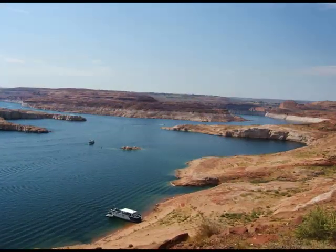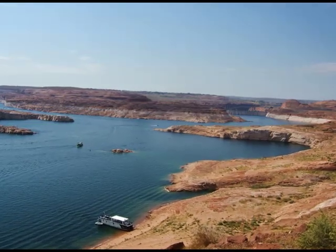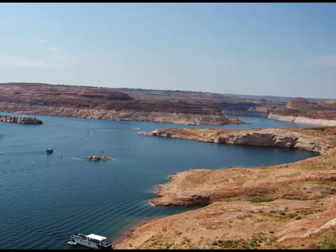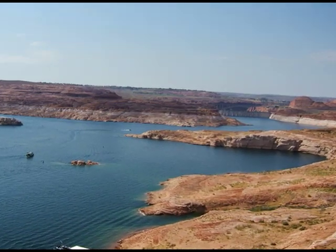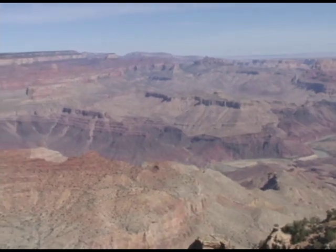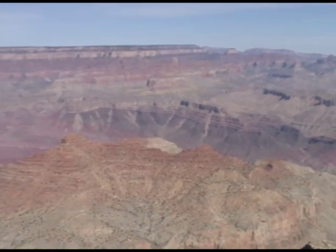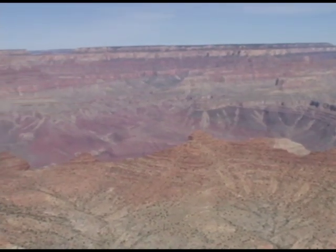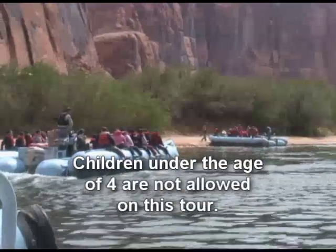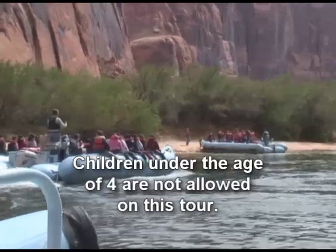The Colorado River Discovery is available as a half-day excursion from Page, Lake Powell, Arizona, where the price of your tour will include transportation and soft drinks on the river. Or, if you're staying at Grand Canyon South Rim, Flagstaff, or Sedona, ask about all-day tour packages for the Colorado River Discovery that include round-trip transportation and lunch. For safety reasons, children under the age of 4 are not allowed.